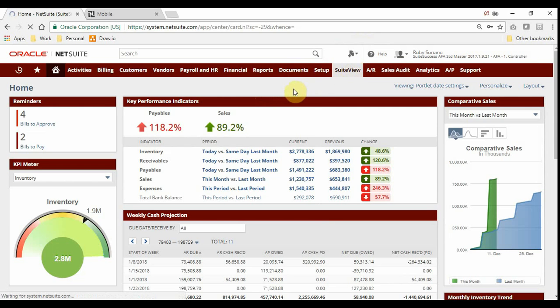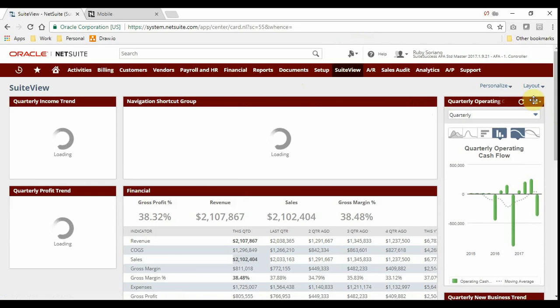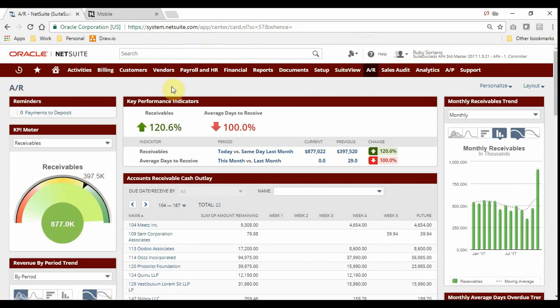Each tab also comes with a different dashboard for different purposes. For example, on the Suite View tab, it's going to be mostly driven by Suite View specific KPIs and metrics. Similar idea goes as I go into the AR tab, it's going to show me anything related to accounts receivable in a consumable format as well as in a proactive way.